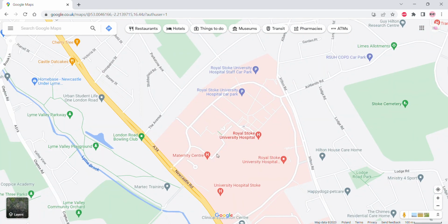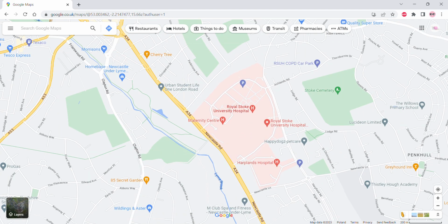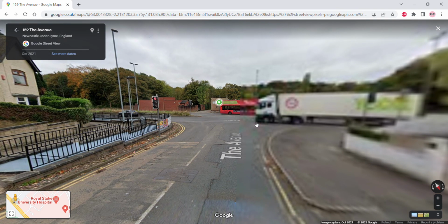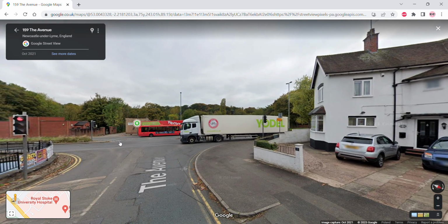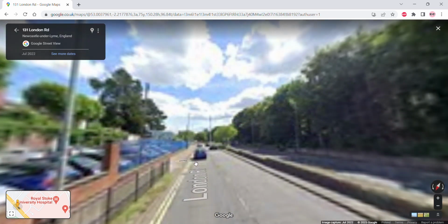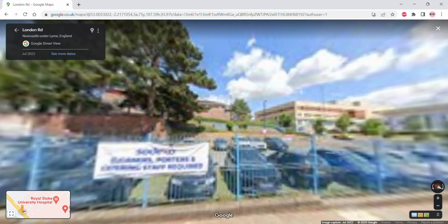It is the University Hospital, so if you're doing medicine or midwifery, rehab science, nursing, physiotherapy, any other health science, paramedic science at Keele University that involves having placements, this is the hospital that you will be pretty much based in. If you are a medical student at Keele, you will be based in this hospital from your third year onwards.